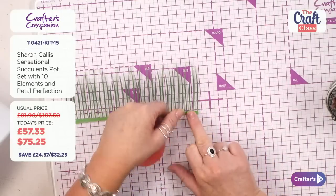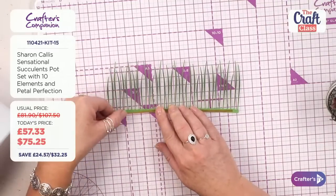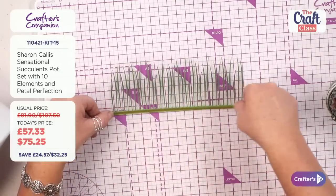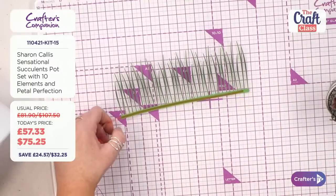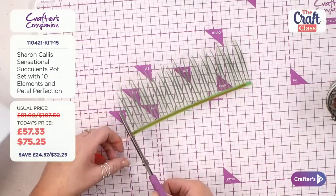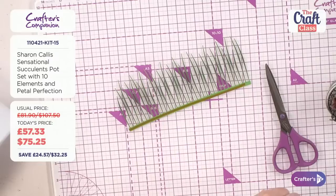So I'm leaving about half a centimetre at the edge. So just popping this on. Now the reason being, I'm actually going to bring in my quilling tool. I'm not sure if we've got quilling tools on the web. We did have some, but they might be sold out. But if they're not, I will show you as we go through the show how you can do them without a quilling tool.